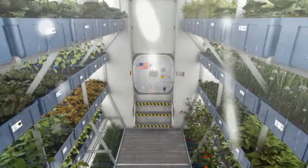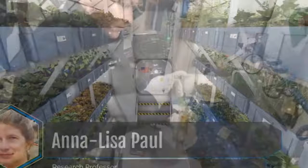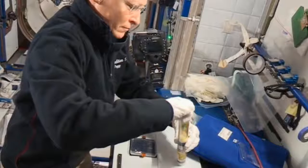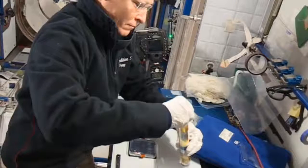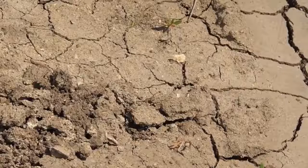Future space outpost dwellers will need to grow plants for food and for recycling air and water, says Annalisa Paul of the University of Florida. "So we're studying how plants adapt to the spaceflight environment. Our findings will also help us understand how plants respond to new and challenging environments here on Earth."